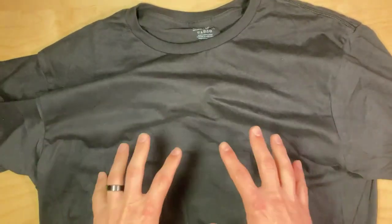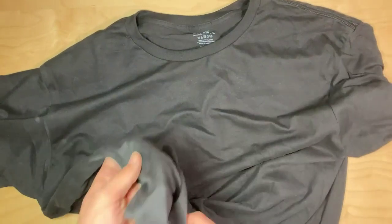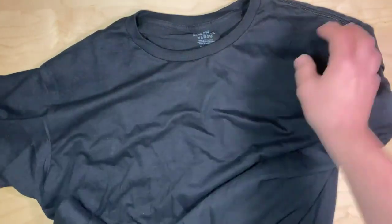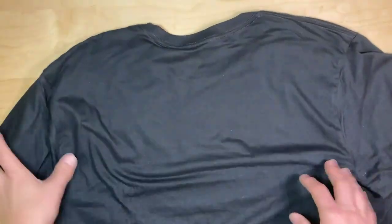A lot of people use this as a blank for their drop shipping or Etsy or whatever. Good stitching all over the place. Can't really say much about a plain black t-shirt. The sleeves, everything is good.